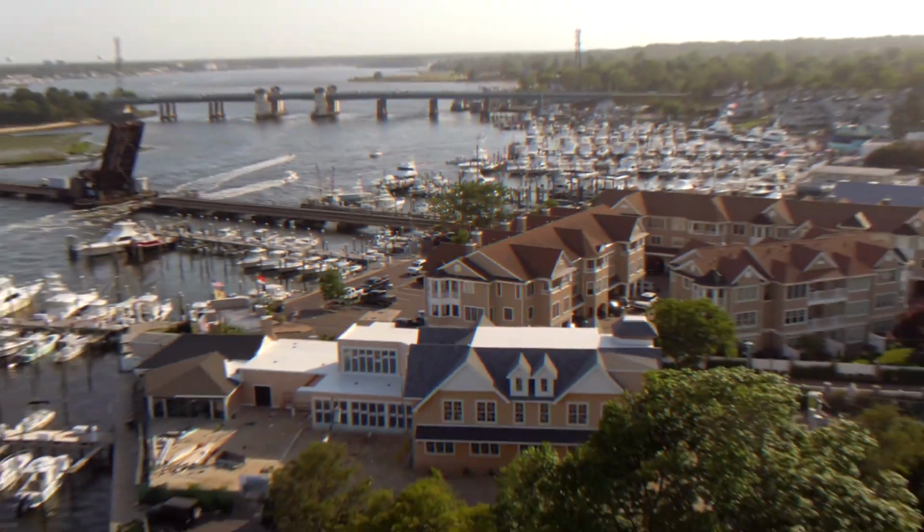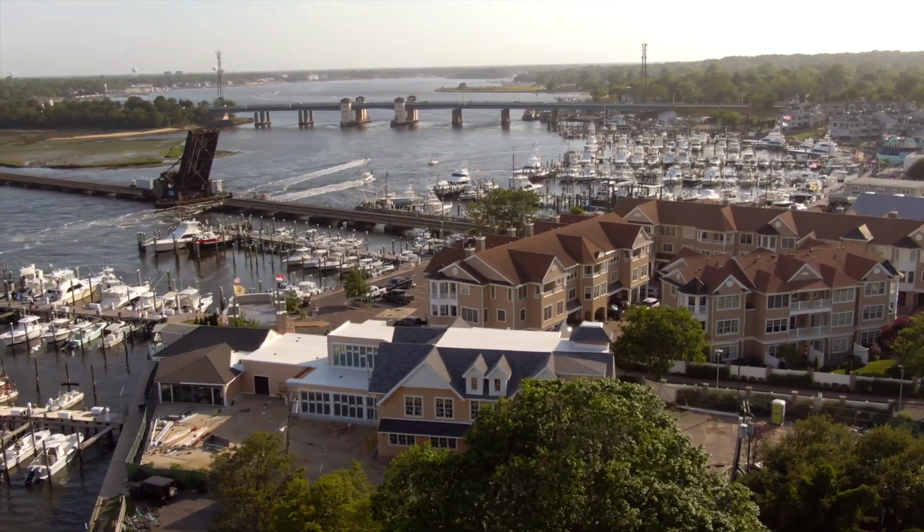This waterfront property is not just a home, it's a lifestyle.